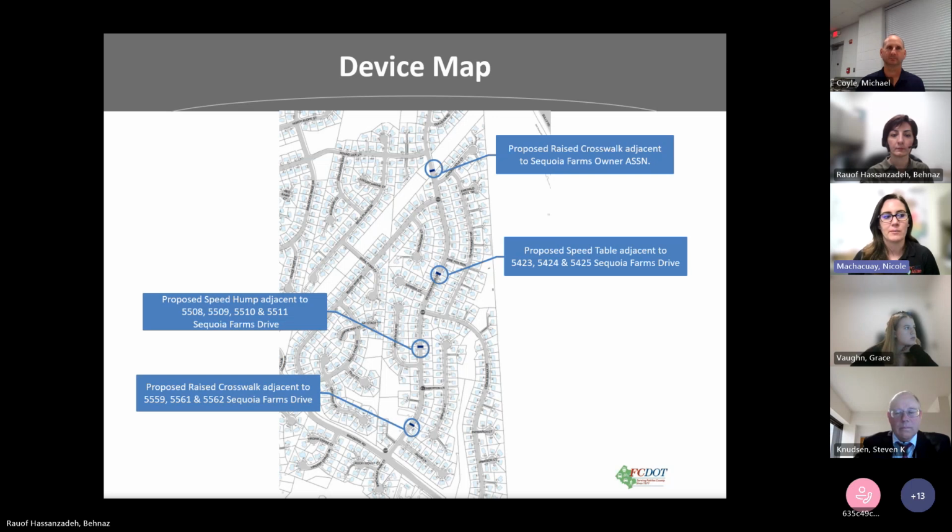Okay, and we have written in here from Renee, can emergency vehicles? That's the question. Yes, emergency vehicles will, of course, need to slow down to traverse over them. We're generally seeing about a 3 to 10 second delay, depending on the device that the emergency vehicle is traversing and the emergency vehicle type. So there is some delay in their response time. And we're seeing, like I said, about 3 to 10 seconds, depending on the device that they're traversing and also the vehicle type that's going over the device.